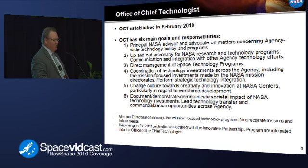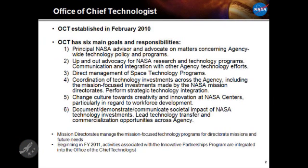So OCT, the Office of the Chief Technologist, was established as part of the President's budget rollout for the FY11 budget in February of last year. And there are 6 main goals that the administrator gave Bobby Braun, who is the Chief Technologist, when this organization was stood up. I won't read through all these. You can see them, and these are all on the website. But working with commercial industry, looking for partnerships, trying to look for commercialization opportunities are all key elements of what's in the charter for the Office of the Chief Technologist.